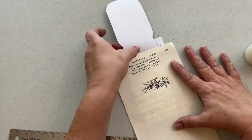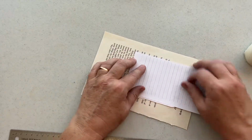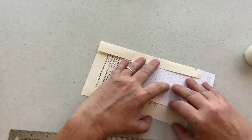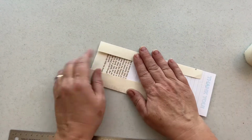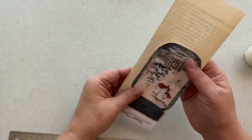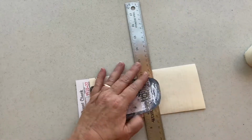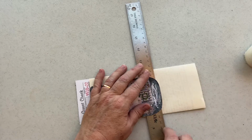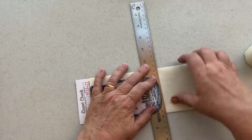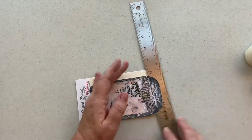I want to be sure that the writing is hidden when I close the mason jar. So I can do that and fold it to the back. It'll work out really well. And I like the coloring, that beigey old book. I think this book is from the 1970s, and it's all Christmas style stories and poems and just little line drawing illustrations.